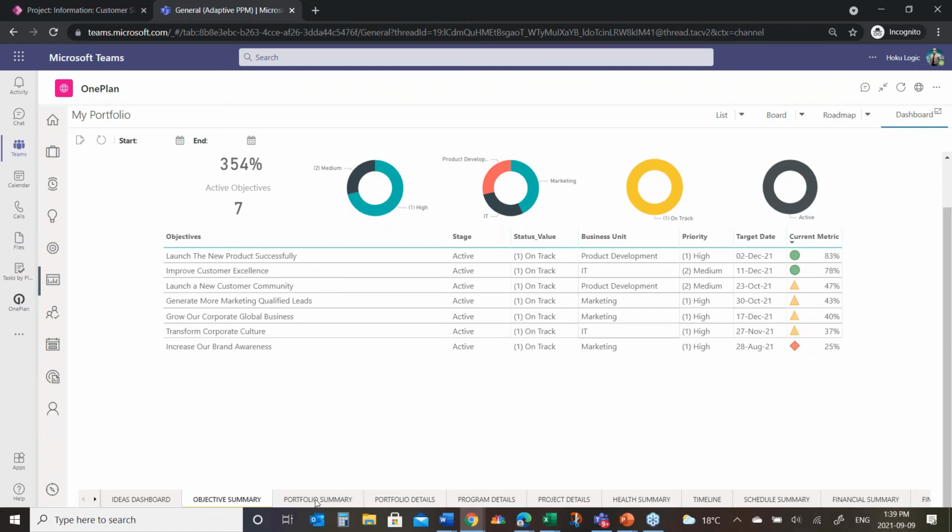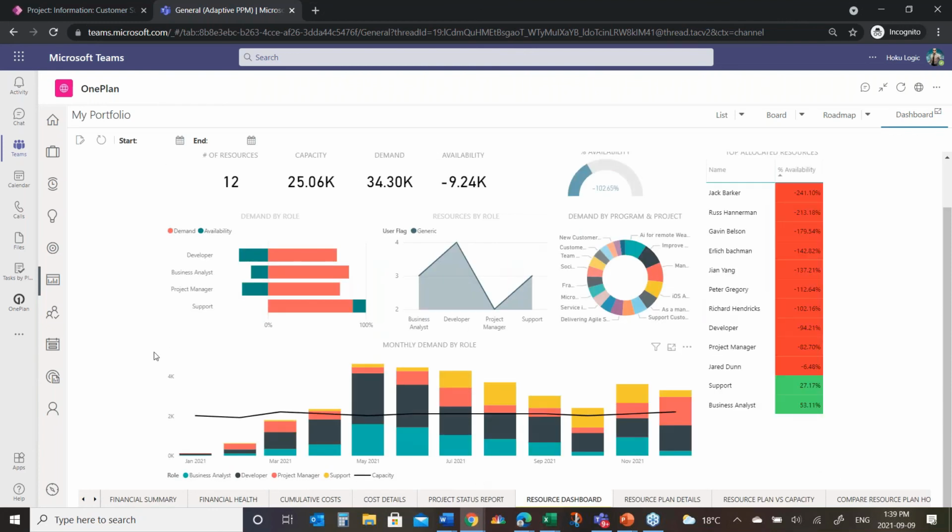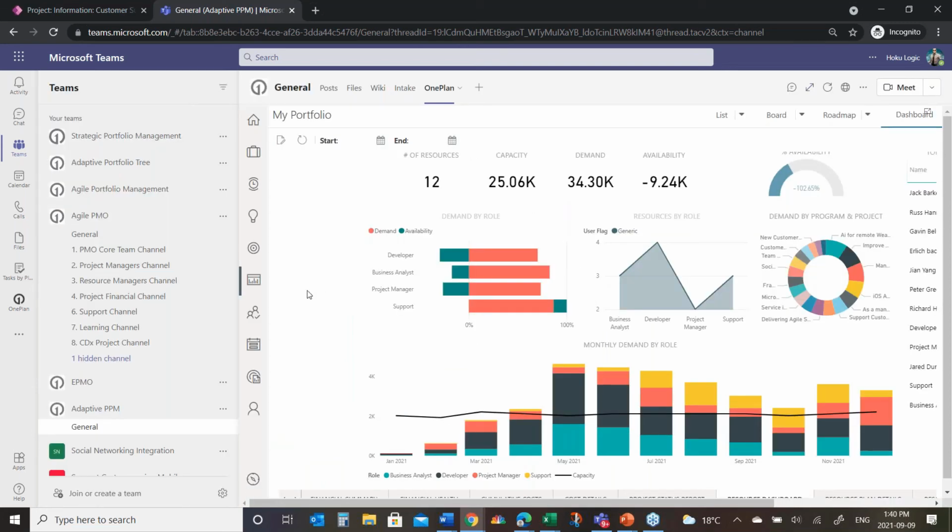I may want to dive into the portfolio. I may want to get into, down the road here, some of that resourcing, my resource dashboard. Where are we in terms of resource usage? Likewise with financials. So a myriad of different reports here that are available to take and run with and make your own and dive deeper and deeper into this data using the power of Power BI.